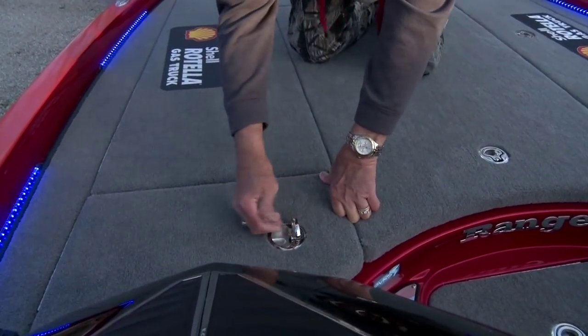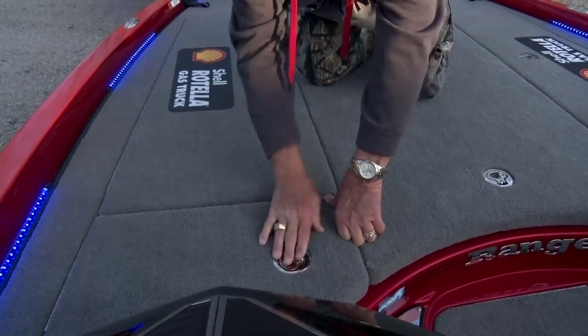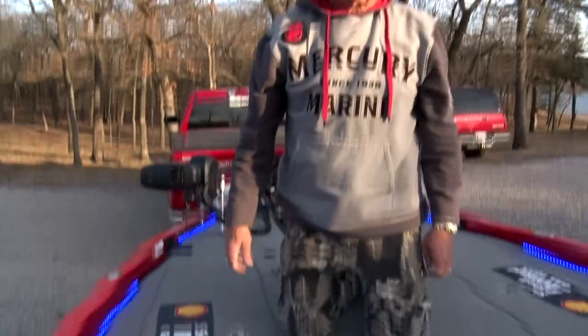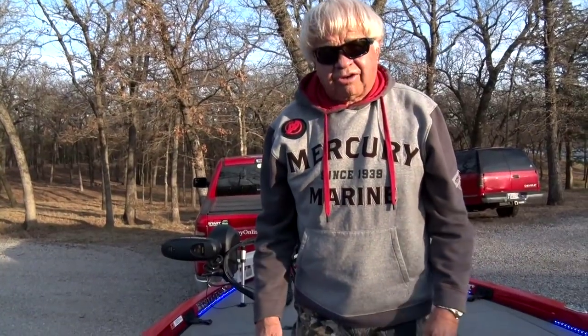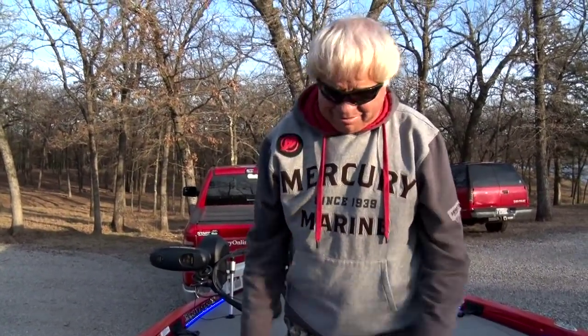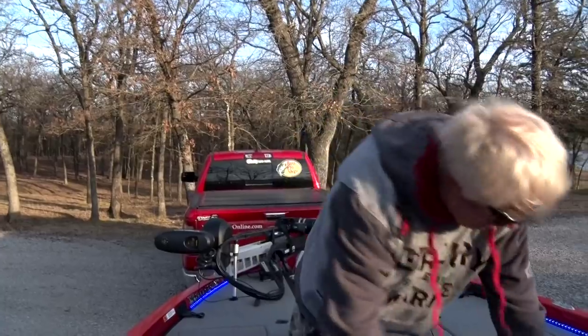Some of these, like this one, does not have a lock on it, because if somebody gets in your boat and they're thirsty and they need to have a Coke or an energy drink or a water, let them have it. Go ahead and let them get in that box. Don't lock your ice chest.